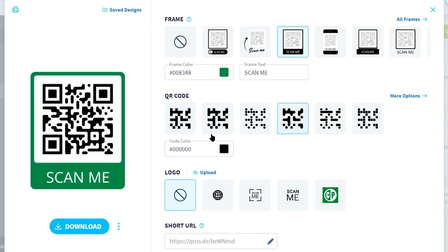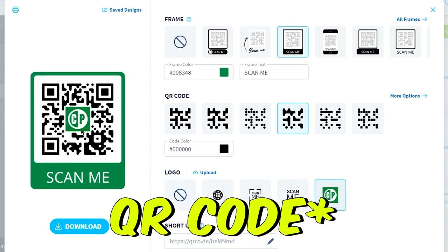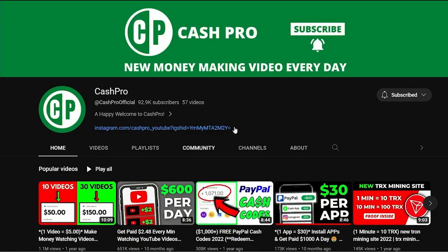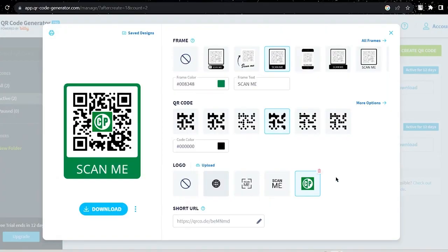Then the most important thing, you can add your logo to your QR code, which will make your logo more attractive, and it will help you to do the branding effectively. So, once your QR code is ready, you can just click where it says download, and it will be downloaded to your computer. So you can see our CashPro channel QR code here, and if we scan this code, it will take us to the CashPro channel. You can try to scan it if you want to, and let me know in the comments section, does this work or not? Now you know how to create an attractive QR code using this website for completely free.